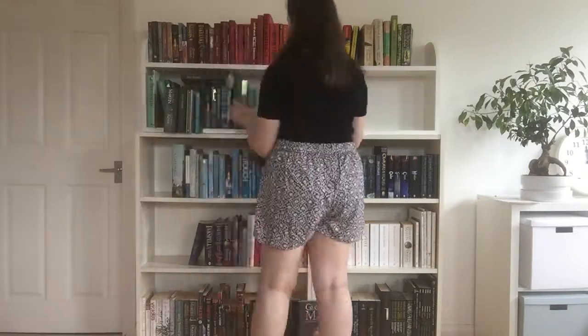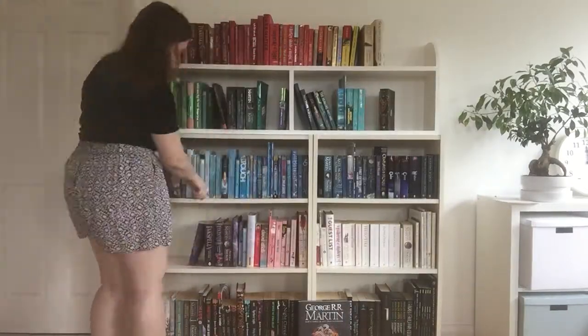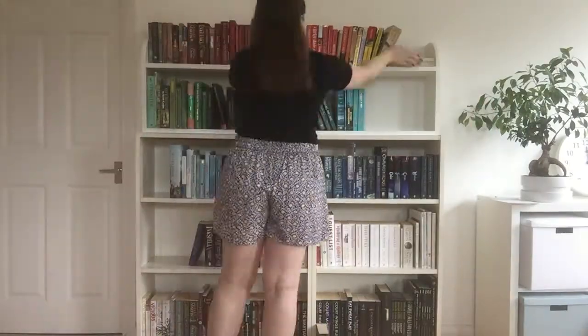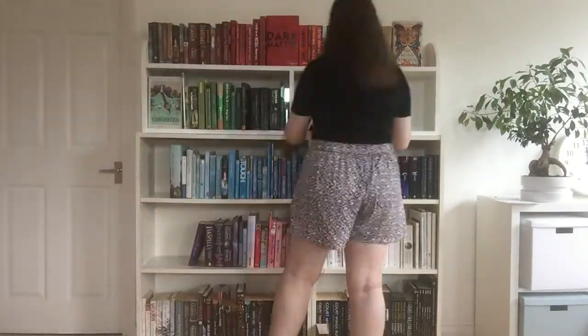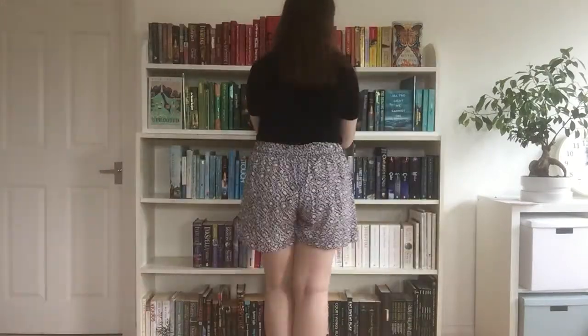Also, I found the green turquoise blue section a little difficult to order, maybe because I'm a staunch believer that turquoise is bluey green and not greeny blue, but I got there in the end. And then to pad out the bookshelves, I just turned some of the books to face outwards.